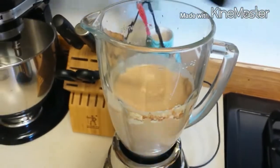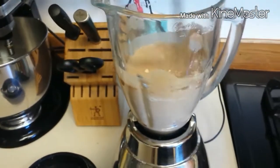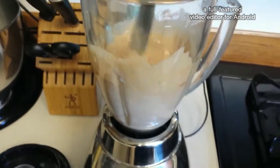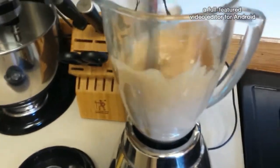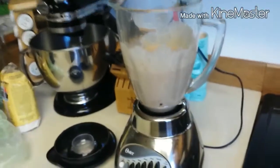As you can see, this kind of happens with protein shakes. If you're used to mixing protein shakes, it gets all caught up on the side, so you want to make sure that you get everything. So you got to scrape it off the side. And hit the blend button again. There we go.